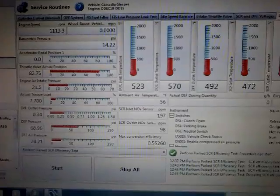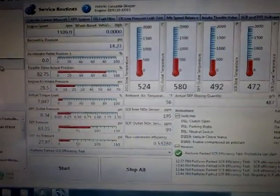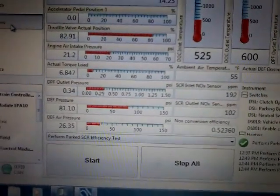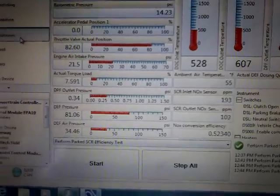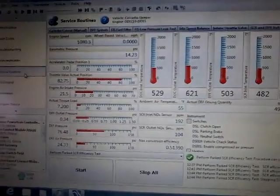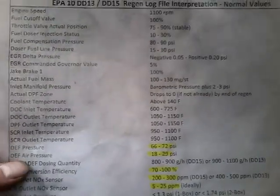Def air pressure looks good. Then you got your def pressure, which would be the pump pressure. I'll set this sheet up here so we can look at that, compare the two. And then both of them are highlighted: pump pressure and the air pressure.